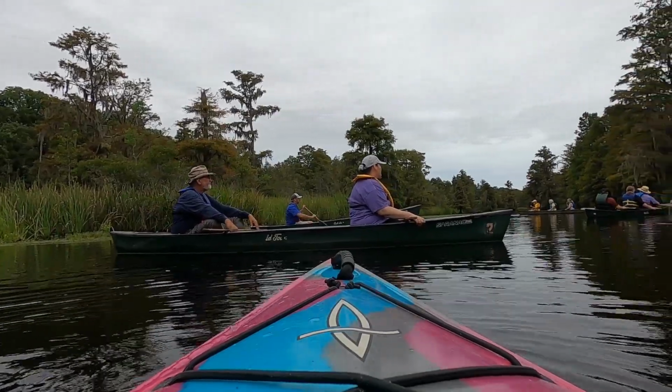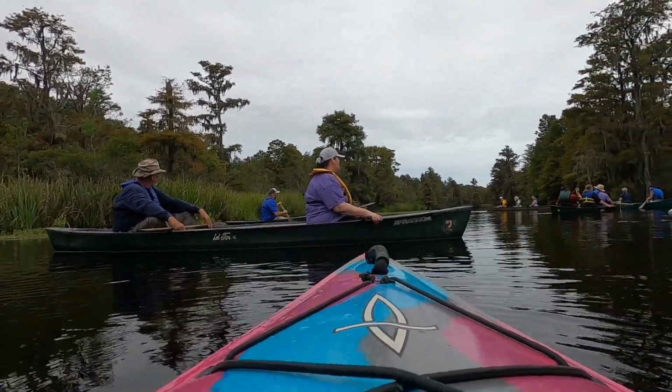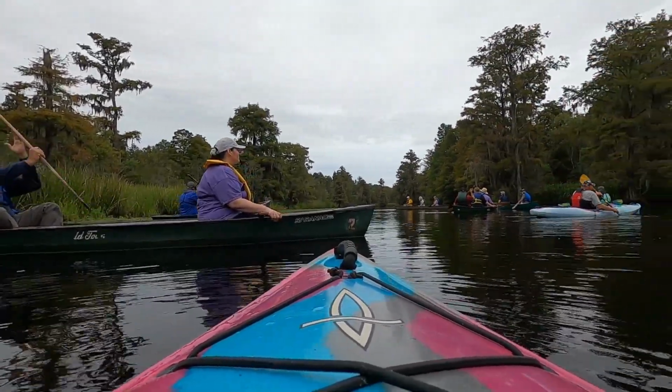They don't have roots, so the only water they get is through the air. Yeah, a lot of humidity.